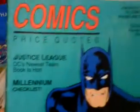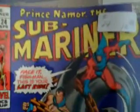I just got a bunch of comic books today for really cheap and they're pretty old. Like, this is a comic price guide from 1987. Then I got this: Prince Namor, The Submariner, issue 24.